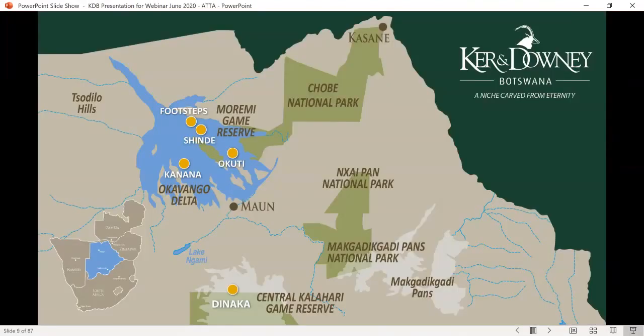So I'd like to introduce our properties to you. We have Shinde and Kanana that are our private concessions. We have Okuti, which is in the world-renowned Moremi Game Reserve. We have Footsteps, which is our little rustic adventure camp. And then we have Dinaka, which is the newest property to our portfolio, and that's down in the Central Kalahari.